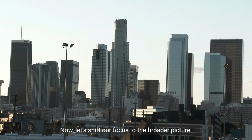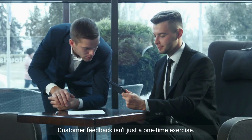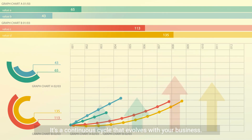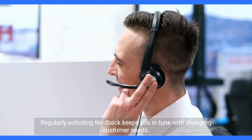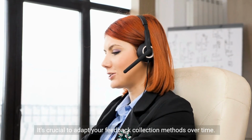Now, let's shift our focus to the broader picture. Customer feedback isn't just a one-time exercise. It's a continuous cycle that evolves with your business. Regularly soliciting feedback keeps you in tune with changing customer needs. It's crucial to adapt your feedback collection methods over time.